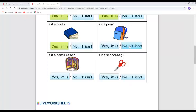Okay, la pregunta es, is it a pen? ¿Este es un lapicero? No. What is it? It's a backpack, ¿ok? Es una mochila. Es por eso que la respuesta tiene que ser no, it isn't. Negative answer. No, it isn't.